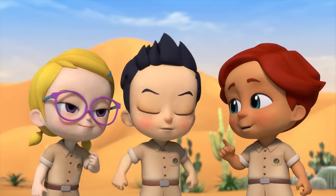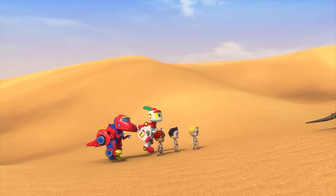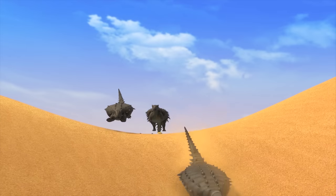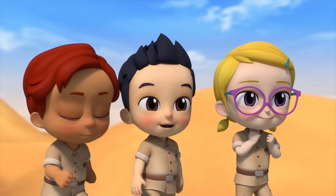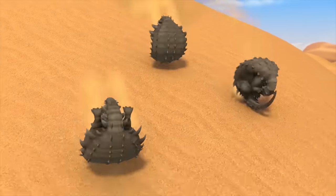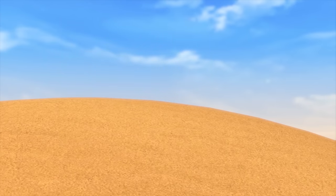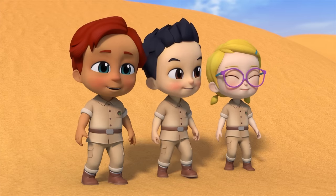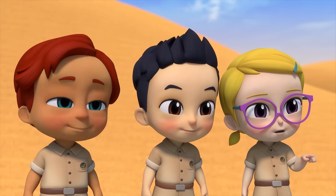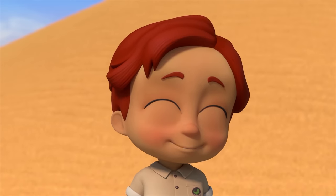Where are they headed? Let's follow them. How far are they going? Wow, it's an oasis. Huh? Really? Wow. What are they doing? They can't get up on their own. Whoa, how cute!